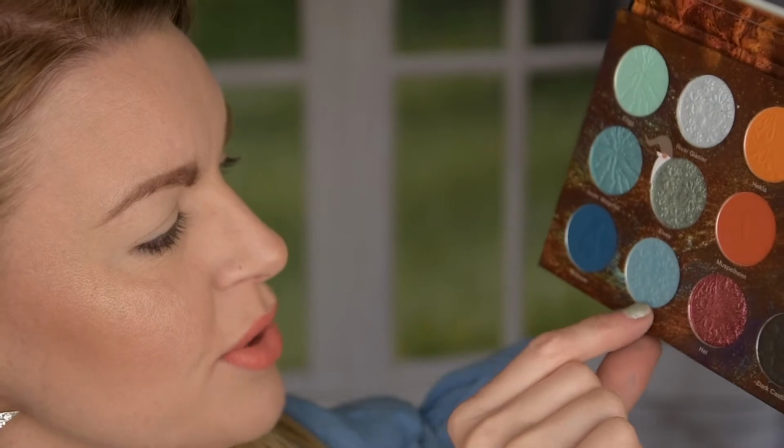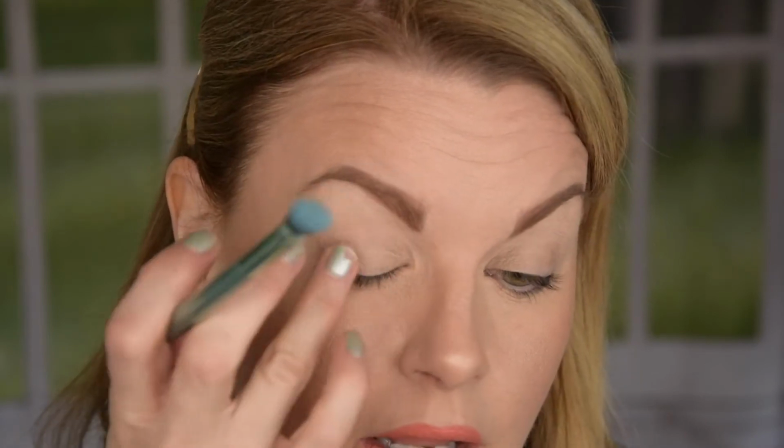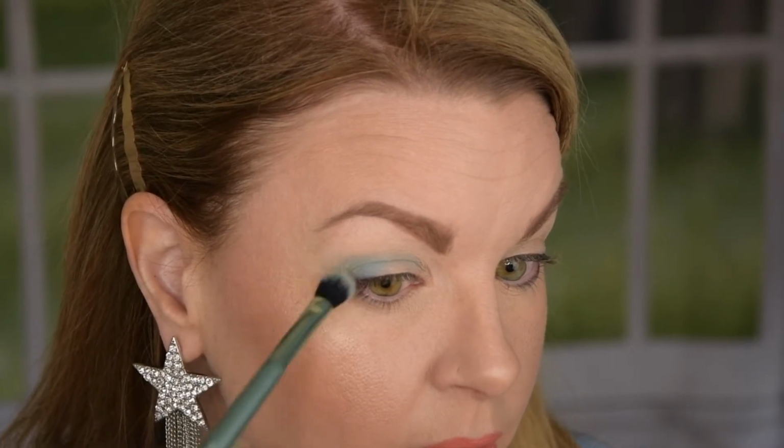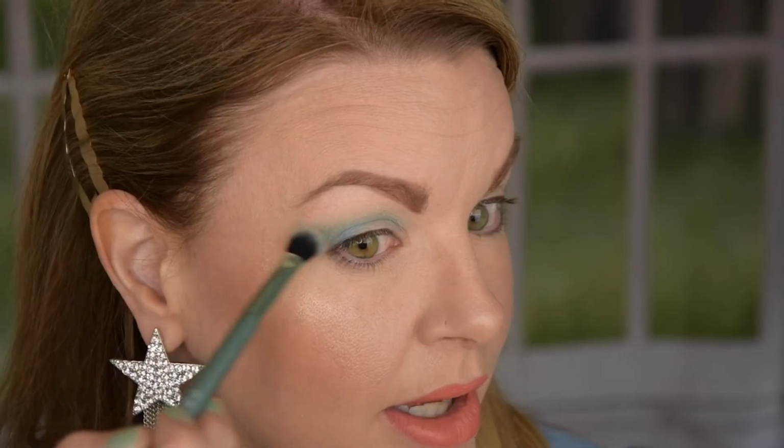But I am going to start with this shade, Njord. And I already primed my eyes with the Gerard Cosmetics eye base. So now I'm just going to take this Njord, and I'm going to pack it on here. Yeah, this is quite pigmented. This is beautiful. Pack it on in the crease. I'm gonna wing it out a little bit. So I'm creating a cat shape here, as you can see. That's what I want, and then we're gonna deepen up the darker matte blue as well.